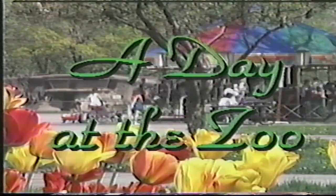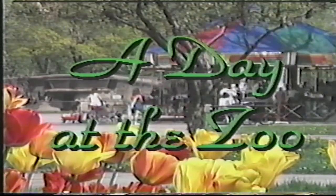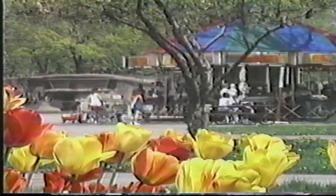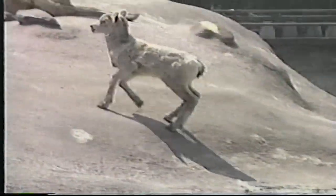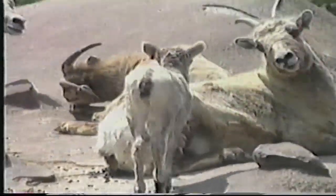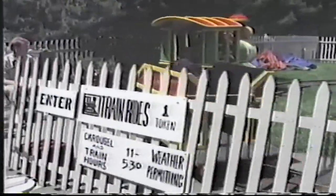A day at the zoo is one of life's timeless memories. The spring sunshine, gentle breezes, flower beds bursting with colorful spring blossoms, and of course, the baby animals. There's so much to see and do, it's a full day's worth of enjoyment for young and old. So leave all your cares and worries behind and join us for a day at the zoo.